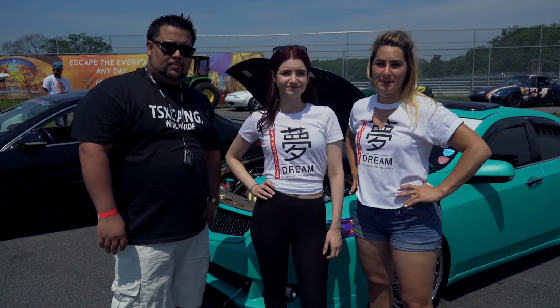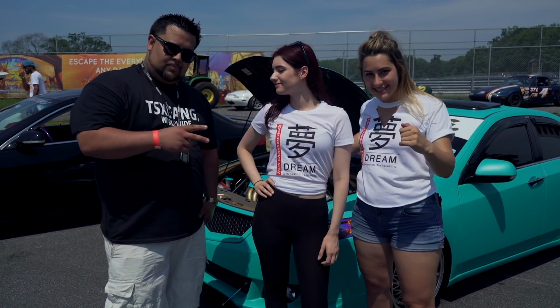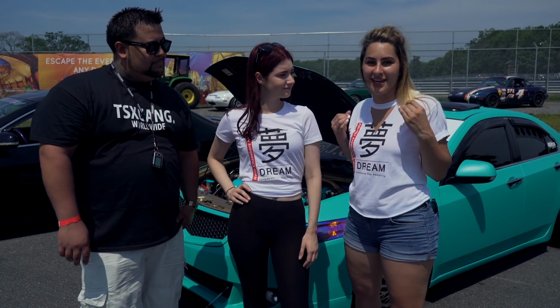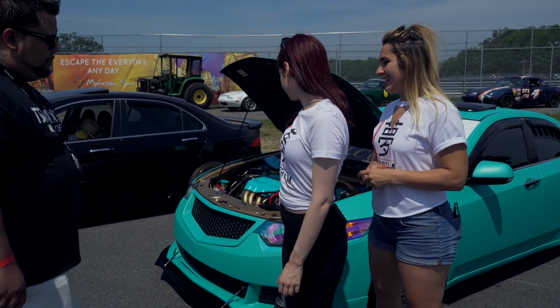All right, so this is probably my favorite car here. This is Jason from the TSX gang, and this is his 09 TSX. This just brings me back to my 2011 TSX, so I absolutely love it. Obviously, the color is so eye-catching. Tell us about it. Very basic, Mayhem Auto Works.